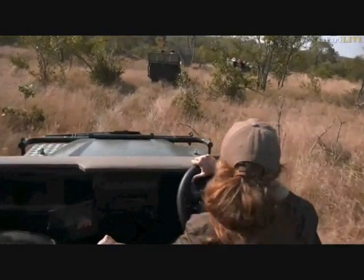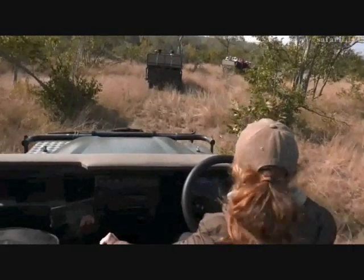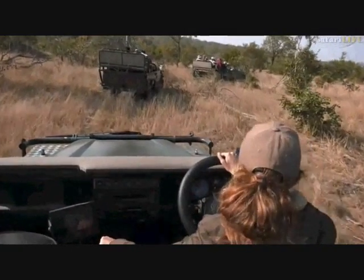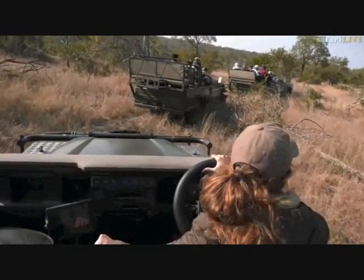Okay, she is still there. She hasn't moved all that much, but we're just gonna make our way slightly closer. Don't want to be moving around too quickly to try and find her, because then we might just spook her.